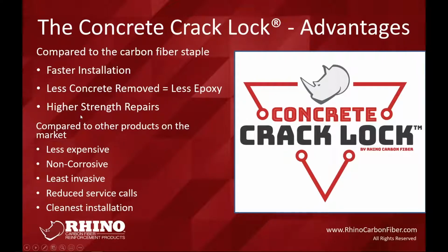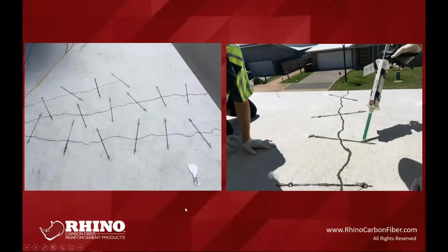We rate it right now at 120,000 pounds per square inch. Much less concrete is removed than when you're doing a staple or anything like that because you don't have to create a channel. The width of the individual Cracklock is less than the width of a kerfing blade for concrete. So it's very fast, very easy, and the same kind of tools that you need.